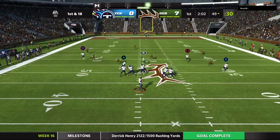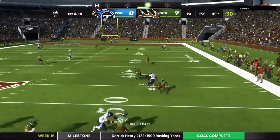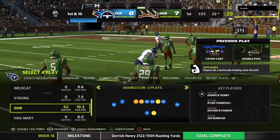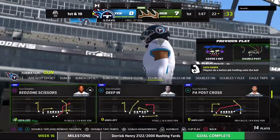Here's Burrow. Eluding the pressure, right. And that is caught. It's Davis. And he'll get this one down near the 20-yard line, just shy of the 20. That'll be marked as a 27-yard pickup.